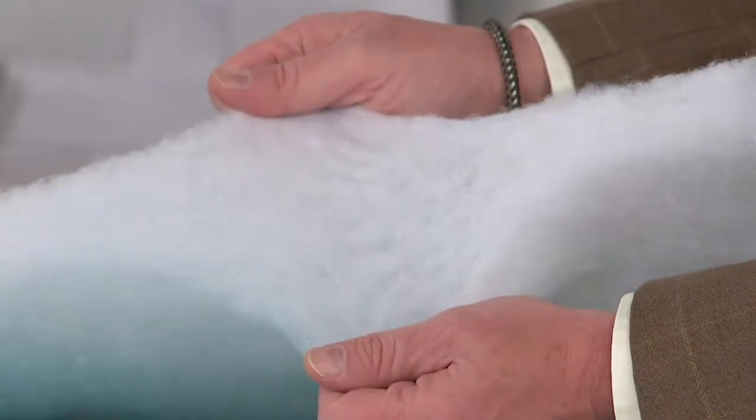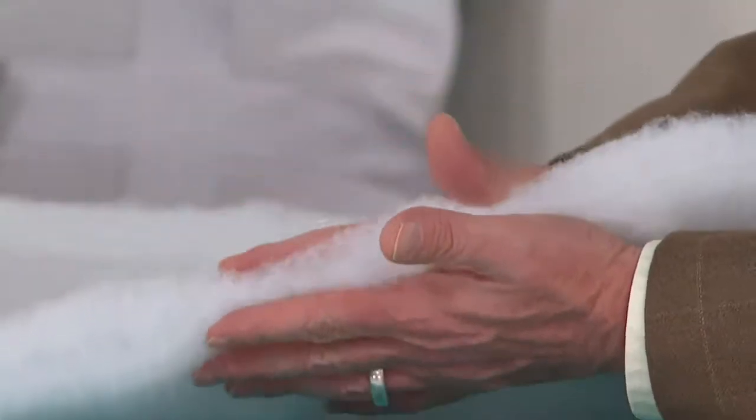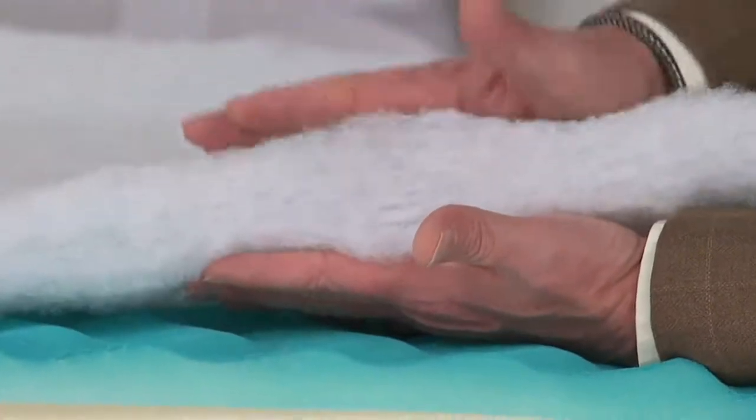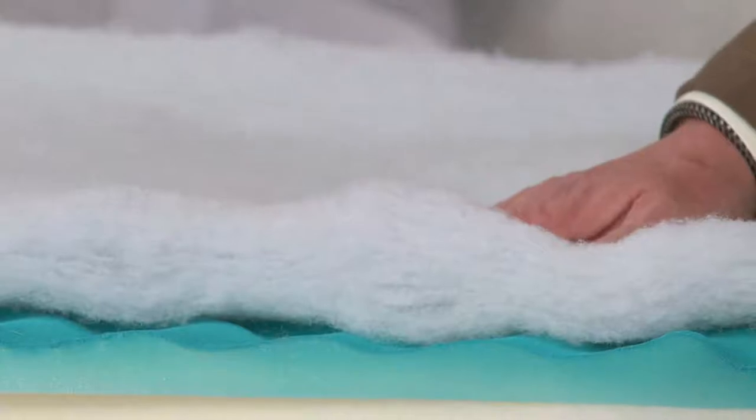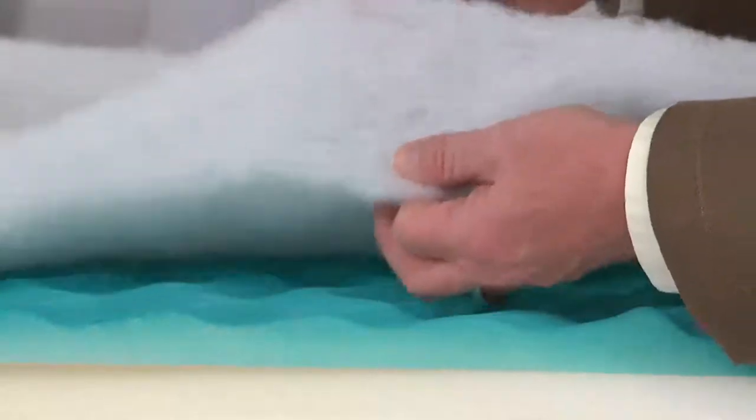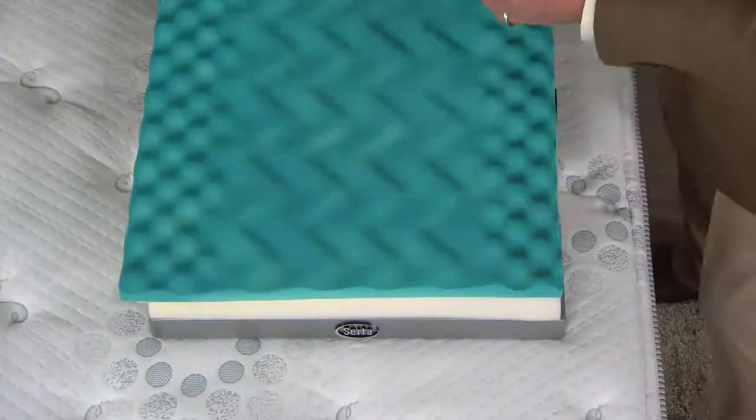So look at all those layers of this soft, fluffy material. It's very, very difficult to compress it. You can see it springs right back. So that immediately is going to respond to your body weight. Again, at the end of that day when you just want to fall into bed and go, I feel so good. So that's called pillow fill fiber. That's the first layer.